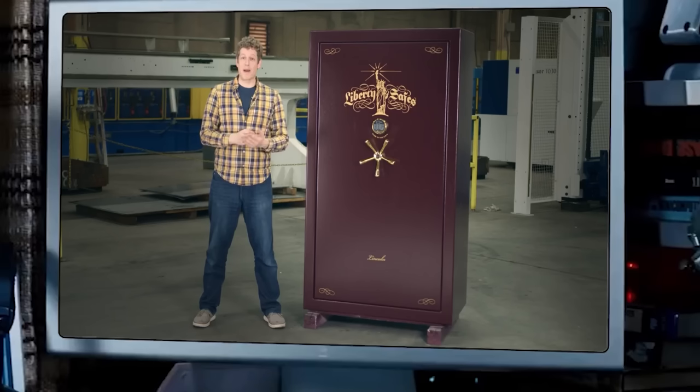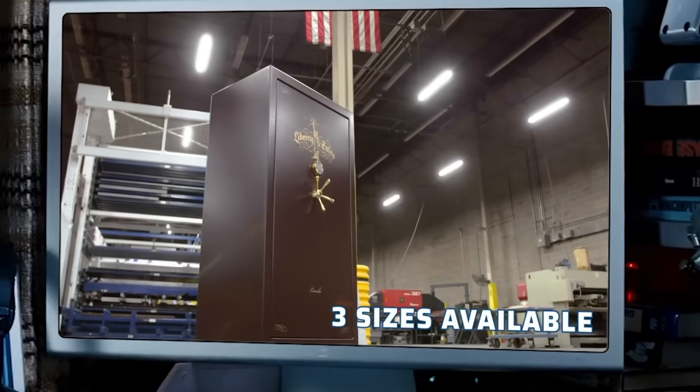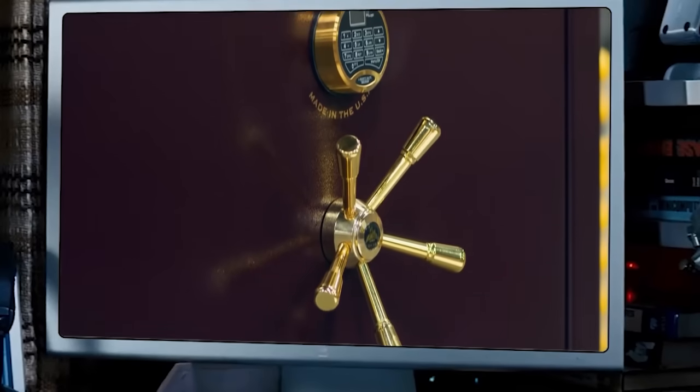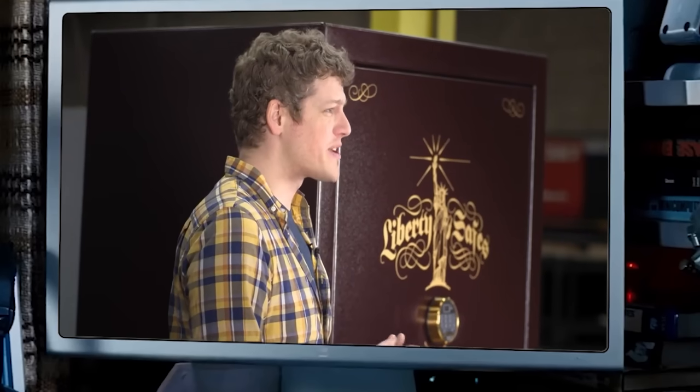The Lincoln Series by Liberty Safe is an American-made, heavy-duty safe that comes in 3 sizes, all with level 7 security and 2 hours of fire protection at 1200 degrees. Level 7 security ensures that your property is always protected with a 10-gauge folding steel frame.